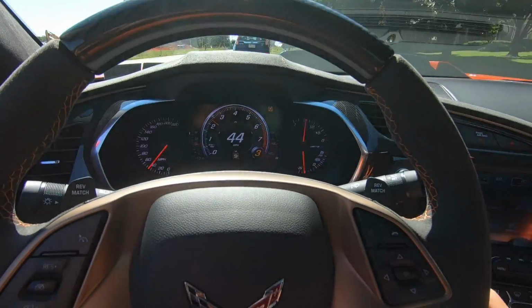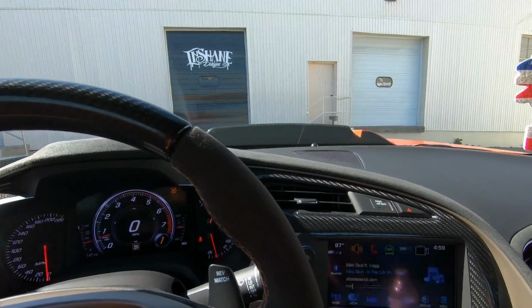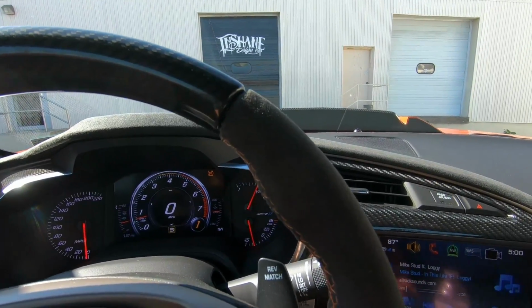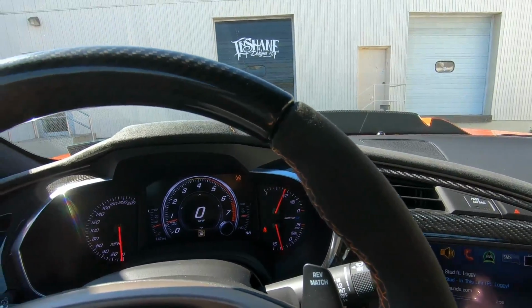Definitely sounds pretty fucking gnarly. Now, I have to say, I have my air conditioning on, I have my cooled seat on, and this is the first time I've ever used a cooled seat. Let me tell you, it's fantastic.